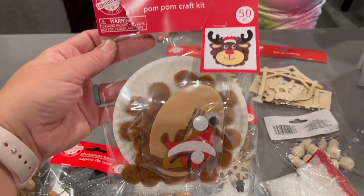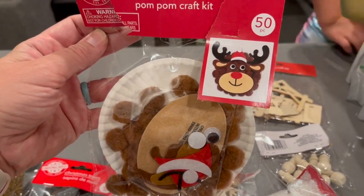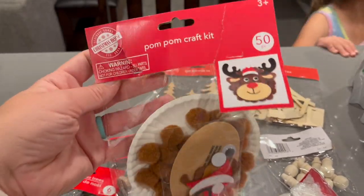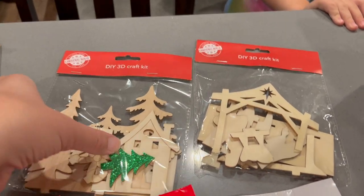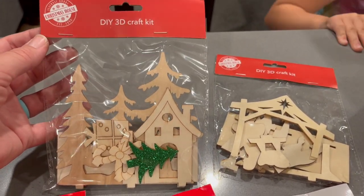But since they already had the Christmas stuff, I picked up stuff for a sensory bin for that. So let's go ahead and walk through what I got here. This is the one thing that probably won't be part of the sensory kit, but it just looked like a fun activity for Aubrey to do. So I picked this up, which she's already super eager to open. So she already ripped that open. But they had a couple other varieties of this. It's a DIY 3D craft.